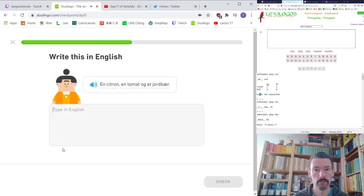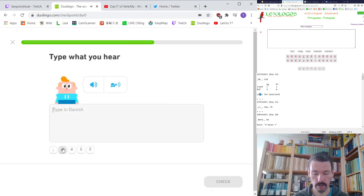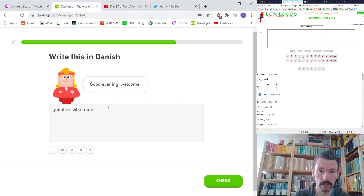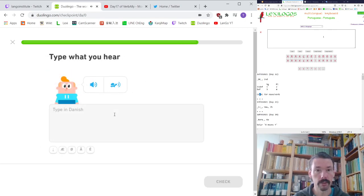En citron, en tomat og et jordbær. A lemon, a tomato, and a strawberry. Manden har kartofler. God aften. Velkommen. Look, it's nice. Velkommen is the spelling. Pigen har andens brød.